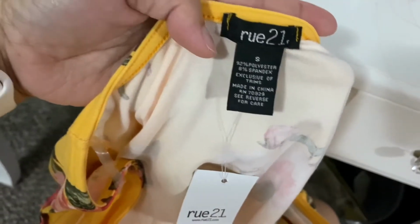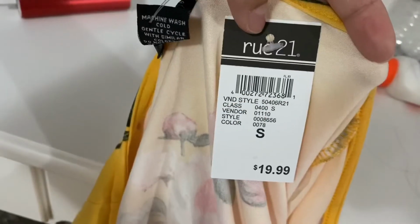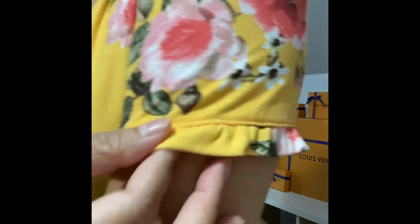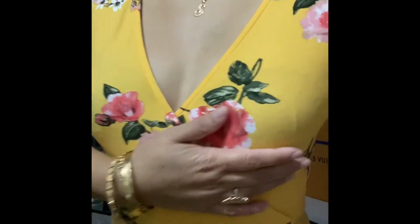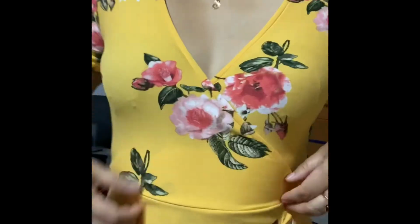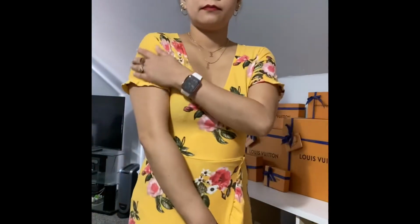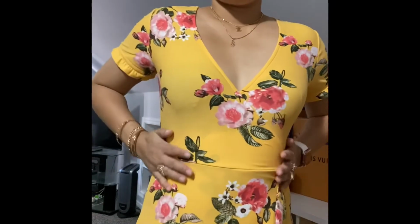Next, I got this yellow maxi dress, size small, and I only got this for $12. This dress is best for summer, and it has some kind of ruffles on the edge of the sleeves, as you can see. And the fabric has stretch on it. It has this flower print all over the dress. The fabric is very, very soft. Oh, so nice to feel.